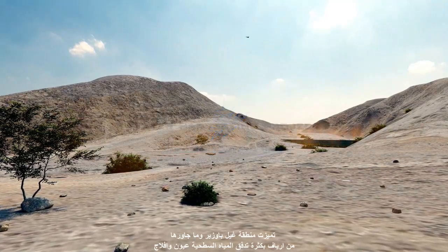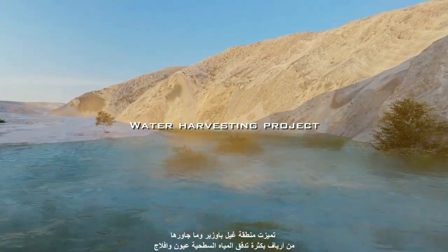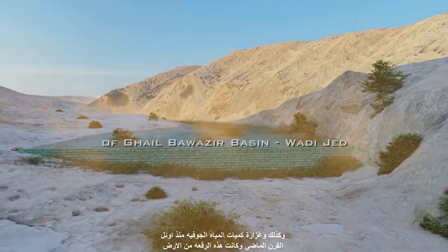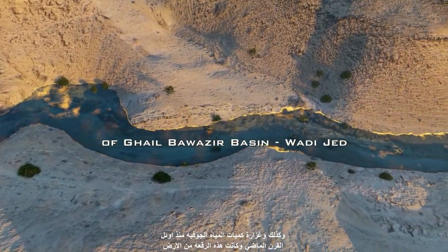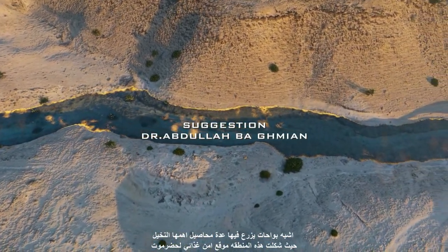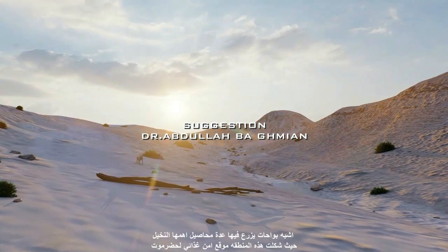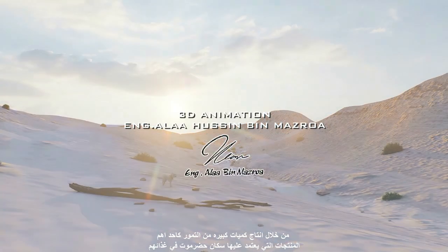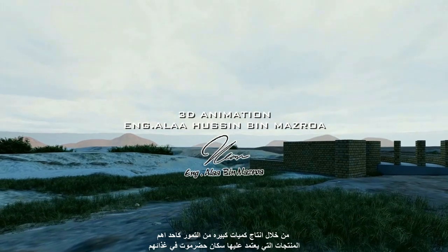The region of Ghail Bawazir and its surrounding countryside was characterized by the abundance of surface water flows, springs, and aflas, as well as abundant quantities of groundwater since the beginning of the last century. In the past, this area was like oases in which several crops were grown, the most important of which was date palms, as this region formed a food security site for Hadhramaut through the production of large quantities of dates, one of the most important products on which Hadhramaut residents depend for their food.